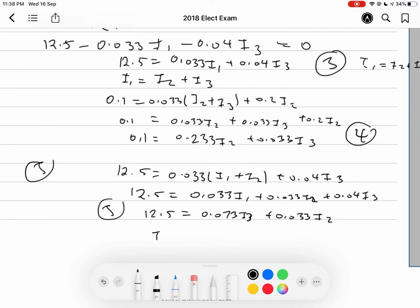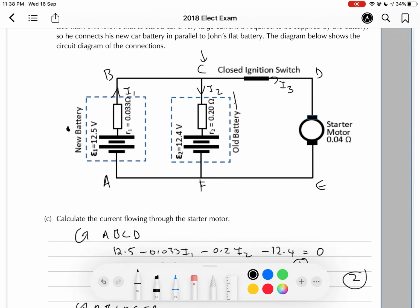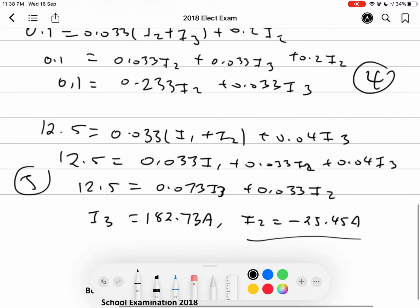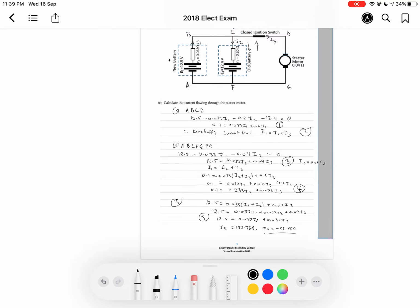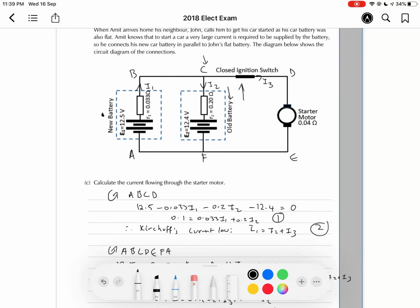Okay, so now we're getting some answers here. So now we have I3 coming up to be 182.73 amps, and I2 is coming out to be negative 25.45 amps. So remember, as I was saying at the start of the question, if we're getting a negative answer for our I2, that means that this is actually not in this direction, it's actually in this direction. It's actually flowing upwards from F to C. So that's just something we can note down. So I2 is actually flowing from point C to point F.